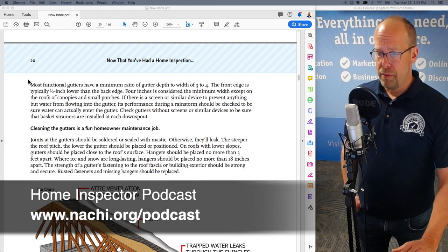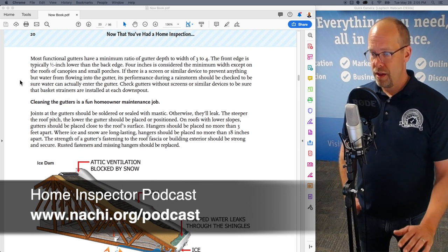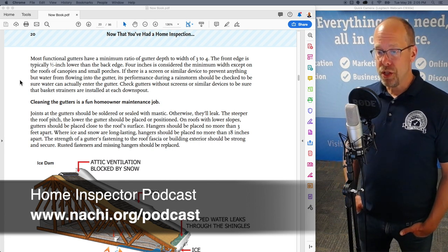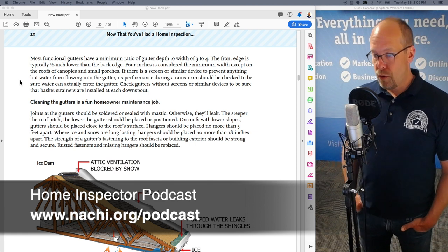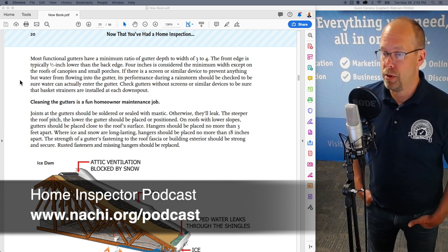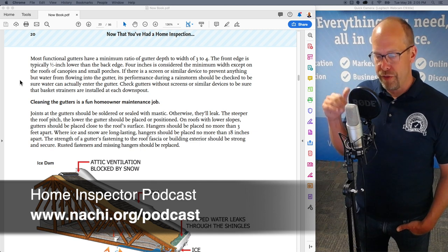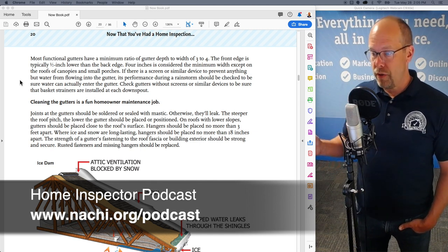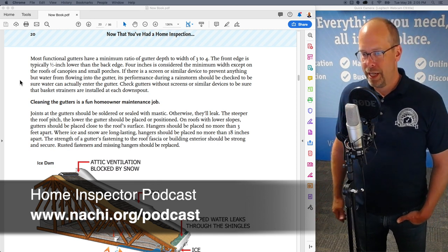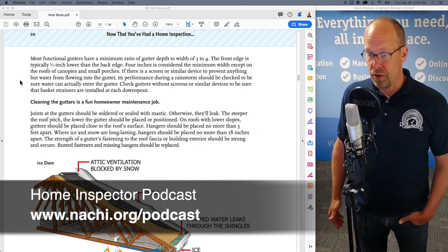damage. Most functional gutters have a minimum ratio of gutter depth to width of 3 to 4. The front edge is typically a half inch lower than the back edge. 4 inches is considered the minimum width, except on the roofs of canopies and small porches. If there is a screen or similar device to prevent anything but water from flowing into the gutter, its performance during a rainstorm should be checked to be sure water can actually enter the gutter. Check gutters without screens or similar devices to be sure that basket strainers are installed at each downspout.